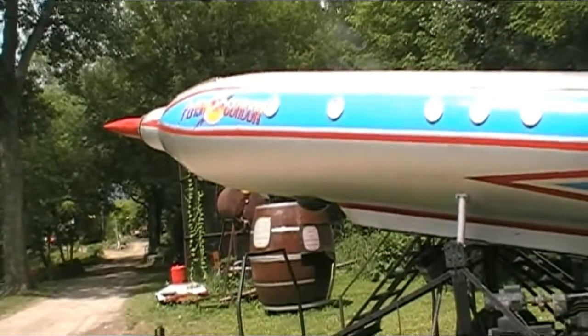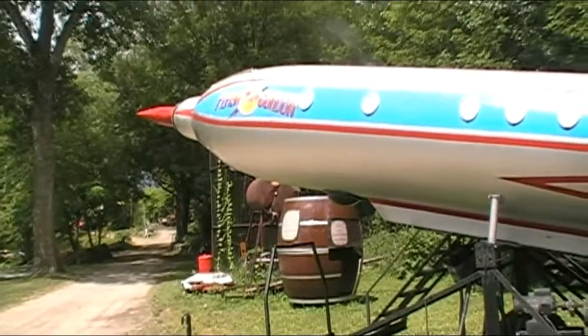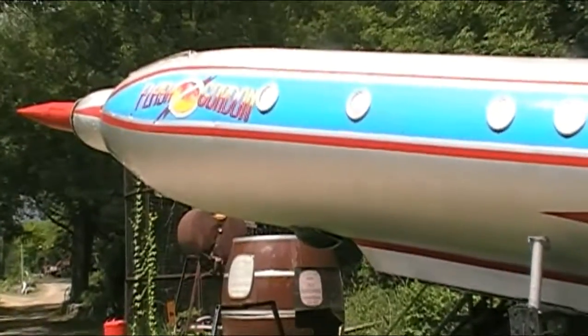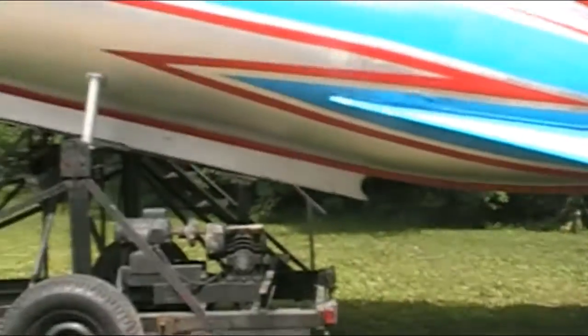Let's see, I think I can see the interstate over here through the woods. So people pass right by it. I bet maybe a lot of people not from the area don't even know this is here. That's interesting. Looks like it used to be a carnival ride.